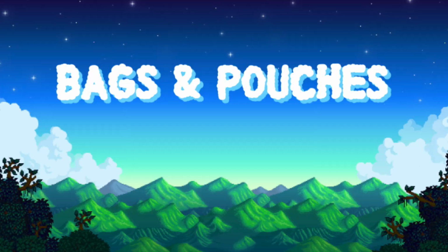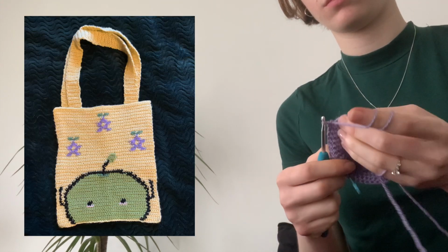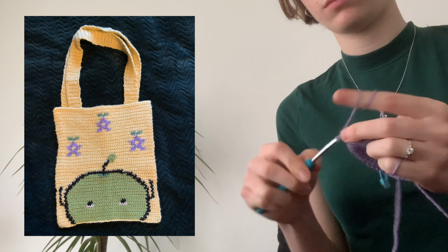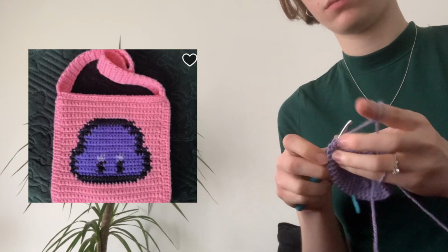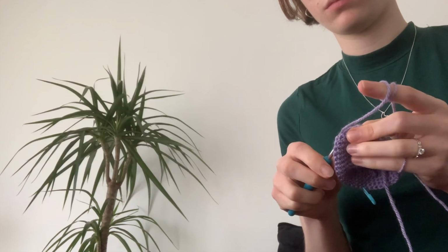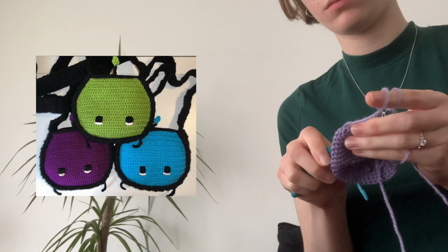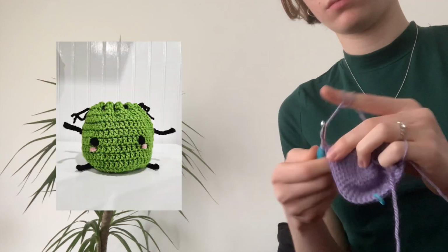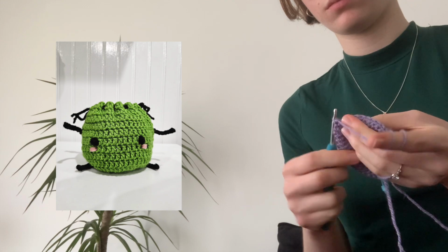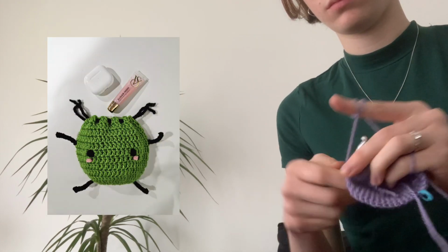Our next category is bags and pouches, and every pattern in this one is paid. First, we have a Junimo tote bag, which is a pattern designed by me, and I think that it would look really cool in different colours. Next, we have a slime sack, which is by Fawn and Phoenix on Ribbler. These crossbody Junimo bags are by Unstable Stitches, and they are too cute. Lastly, we have a small drawstring pouch in the shape of a Junimo, which is by Maria Crochets All Day.